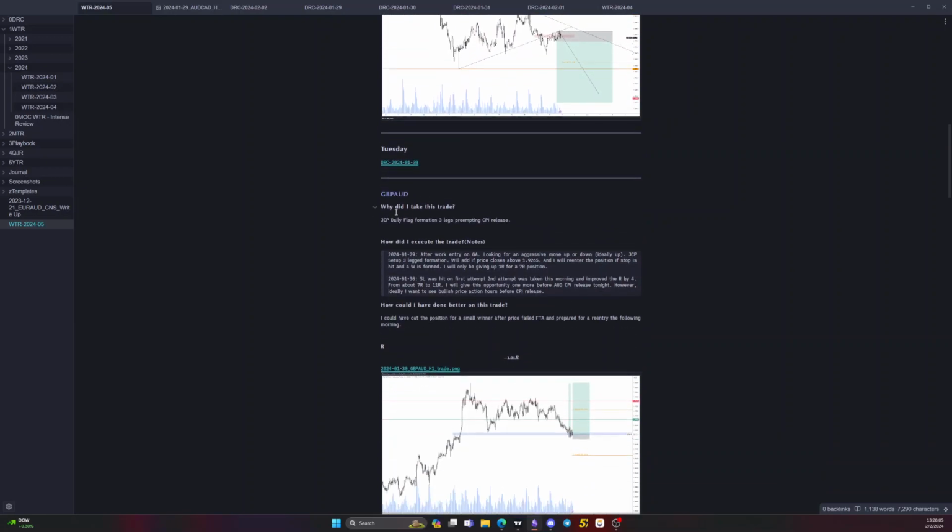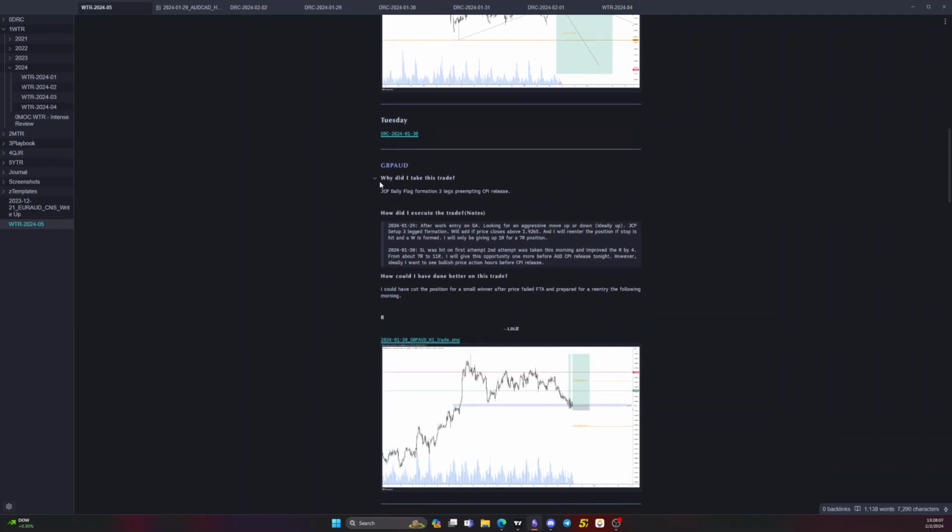Now on Tuesday, GPAD, I took a buy, JCP daily flag formation, 3-leg, preempting CPI news, believe CPI on Aussie dollar. After work, entry on GA looking for aggressive move up or down, ideally up. JCP set up 3-legged formation. Will add if price closes above 1.9265, and I'll re-enter the position if stop is hit and a W is formed. I'll only be giving up 1R for a 7R position.